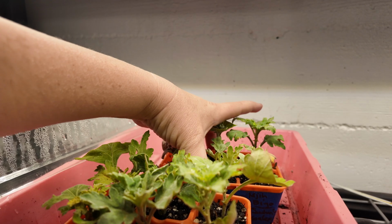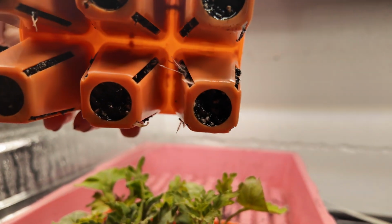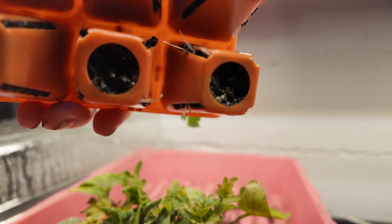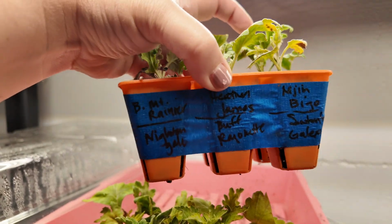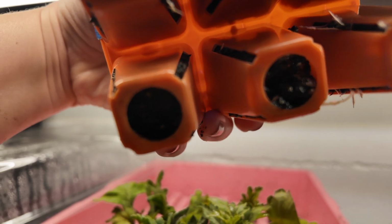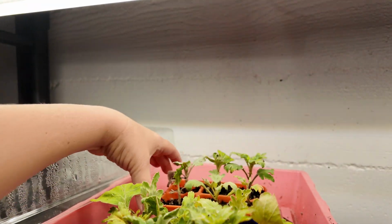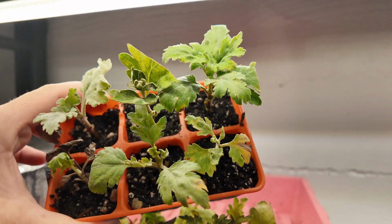And then this one right here, this is the only one. So let's see here. Oh my gosh, that one has tons of roots. Look at that thing. Good root development there, good root development there. This is the only one where I had to push down this bottom one, and I don't think it's rooted yet. But all of them are pushing up. Funny enough, all of them are pushing up new growth.